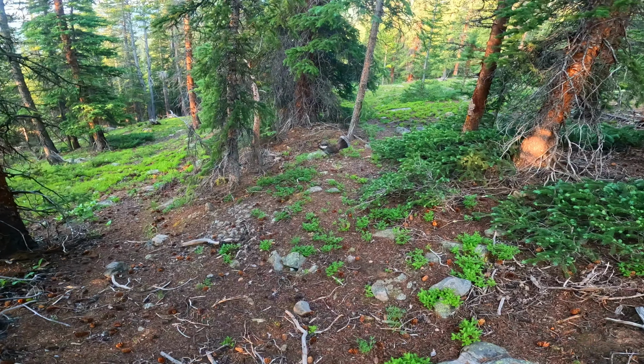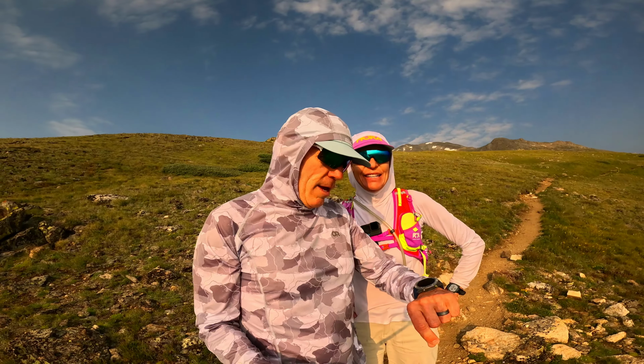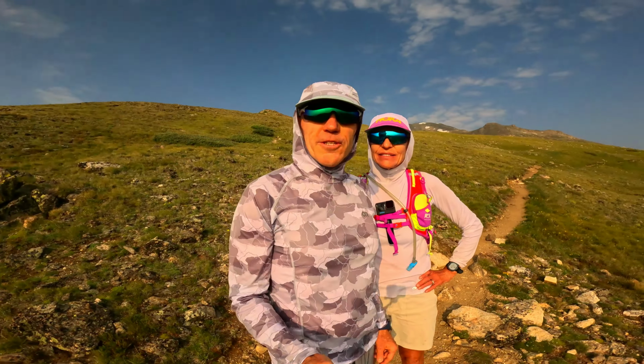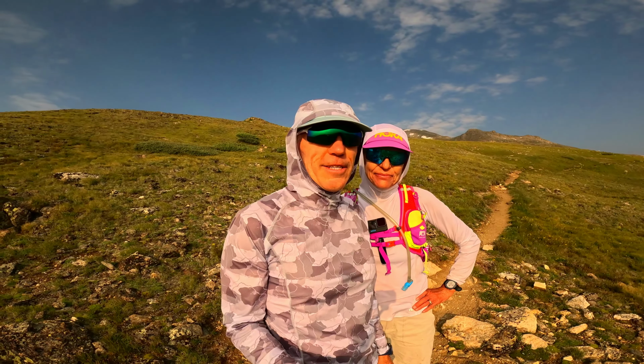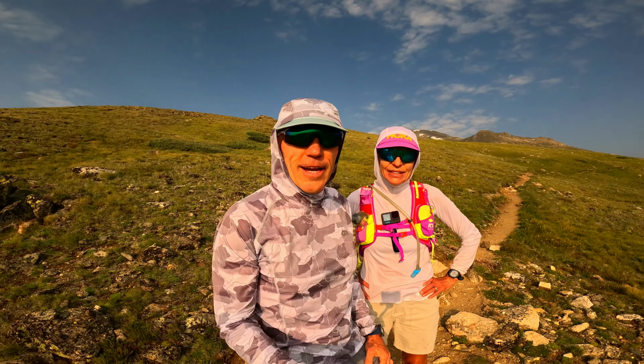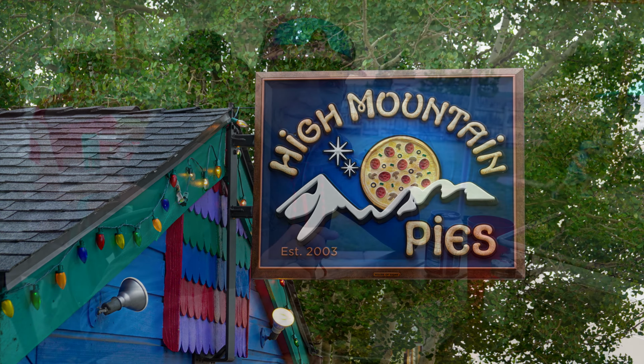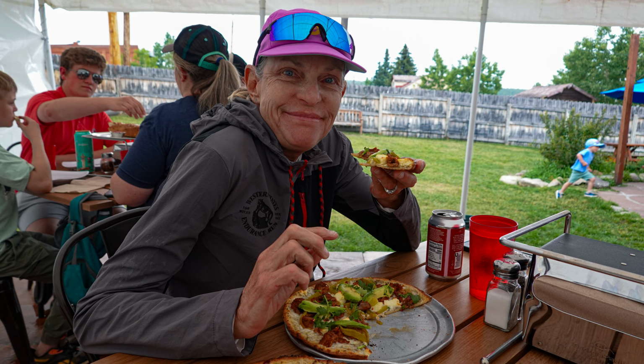Well, it looks like Mimi won the bet. We're at about 4.5 miles, about 12,200 feet, and we're just past the tree line. So it looks like I'm buying pizza after the hike, at High Mountain Pizza in Leadville, our favorite place. I can't believe we're already thinking about pizza and we haven't made it to the summit yet.